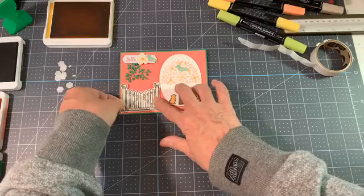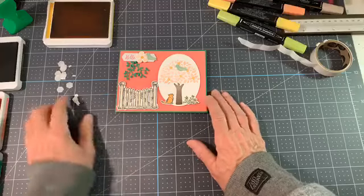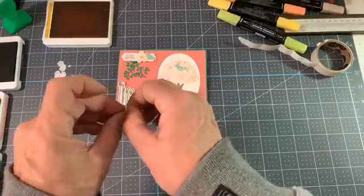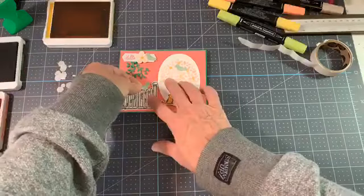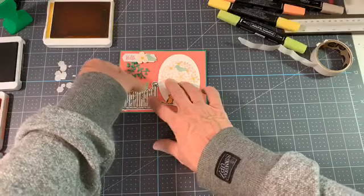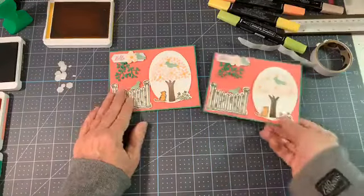And we're going to put our little fence right here. Oh, so cute. Okay. And then our little bird, and then we're going to put our little bird on top of our fence right here. So sweet. Isn't that a sweet little card?